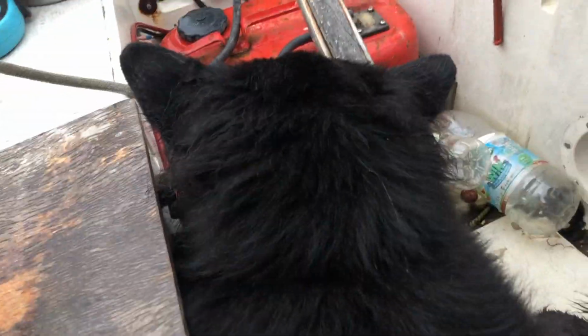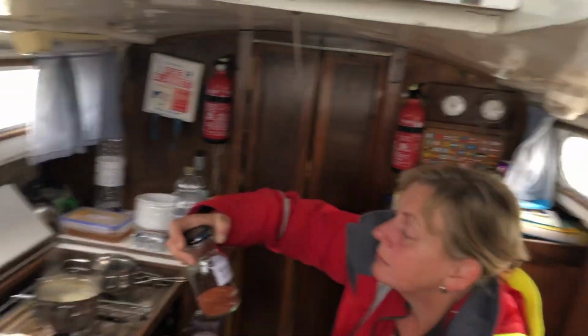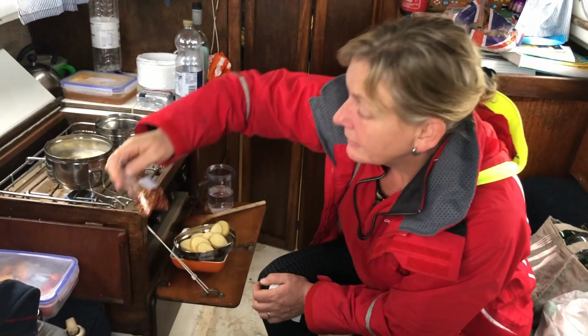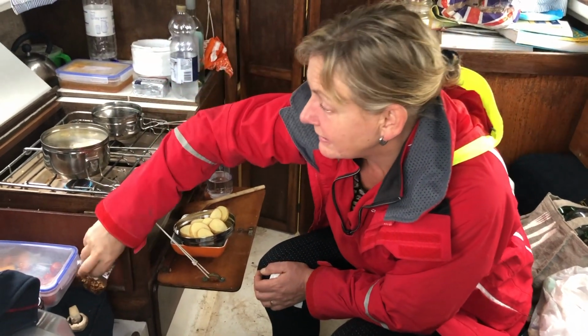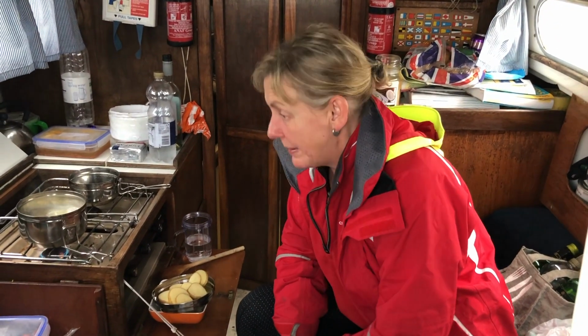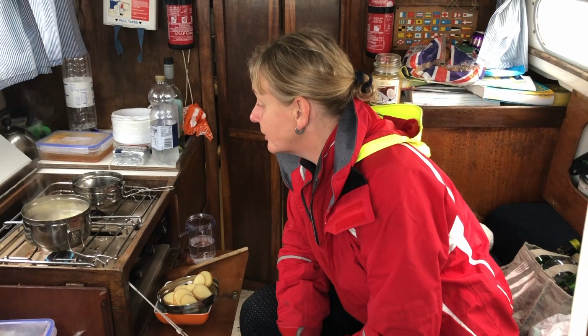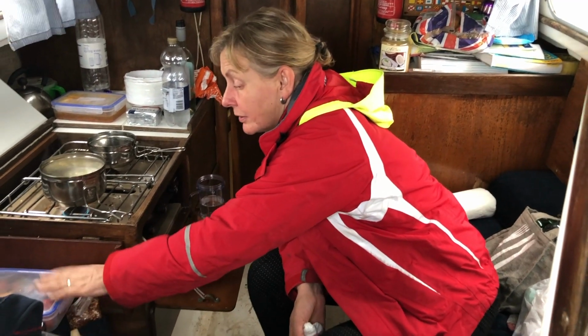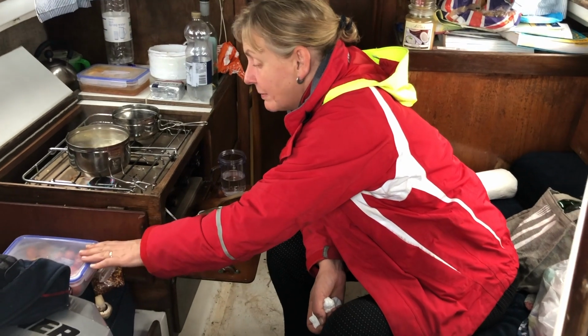Well, I've still got a bit of stock left from last night from that chicken that I made. And some sweet peppers, chili flakes, and I think I've got a bit of hot pepper sauce there as well. So I'm going to add that. I've got some tomatoes that need to be used up. I'm going to cut them up and add them.